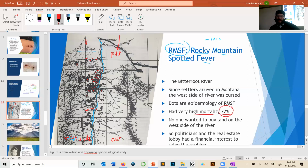So the Montana government wanted to figure out what was going on, a kind of greedy justification, but so that they could figure out the problem, solve the problem, and then the prices of the land could go back up. And then people would want to move west of the river. Okay, so that was the gist of the early incidences of this disease and what circumstances funded the earliest studies of this disease. And this epidemiological study is one of the earliest products of the Montana government funding research into this disease.